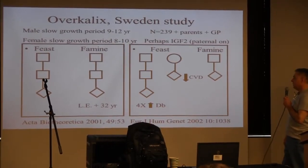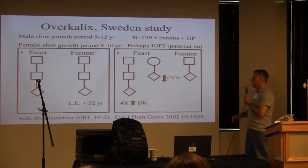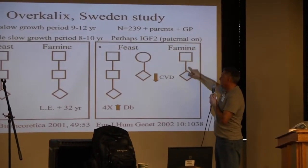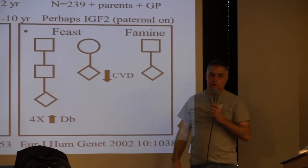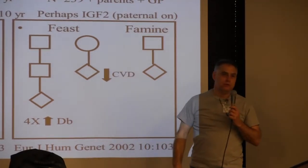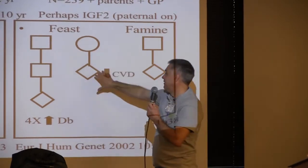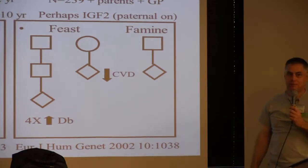So they came along later to look to see a little more detail what was going on. When you looked at grandfathers who had famine during the slow growth period, their children actually had lower risk for cardiovascular disease. And you could actually see the same thing when you looked at grandmothers, but for the opposite. The grandmothers had feast during their slow growth period, and the kids had lower cardiovascular disease. So it's just the opposite between males and females.